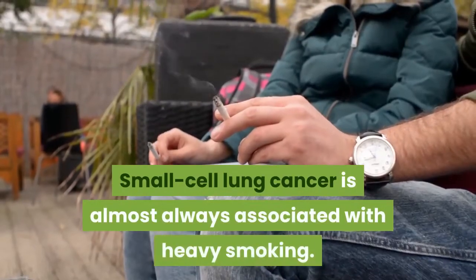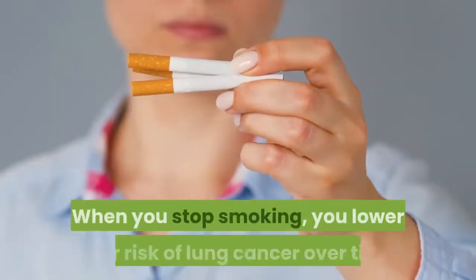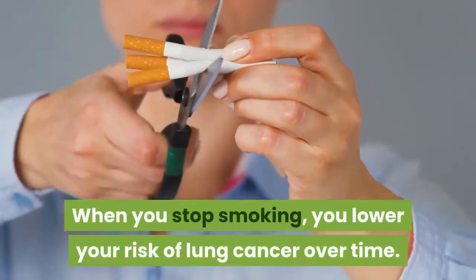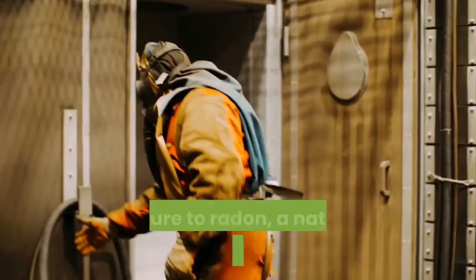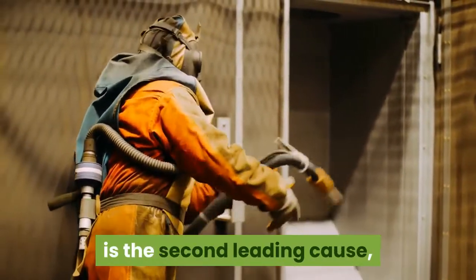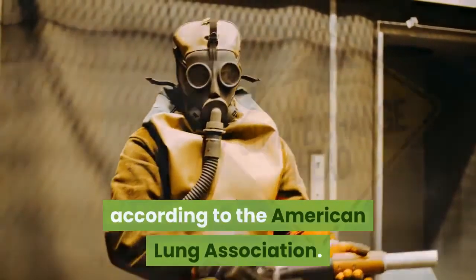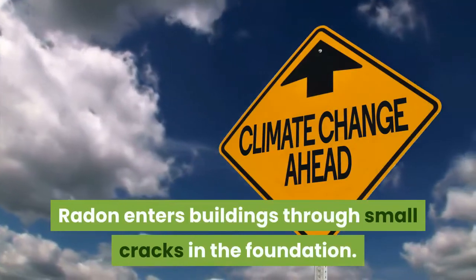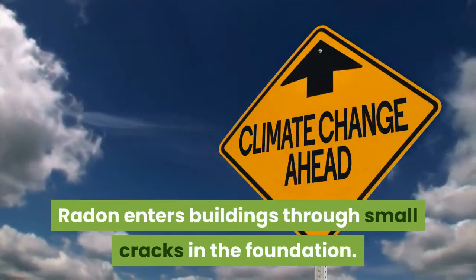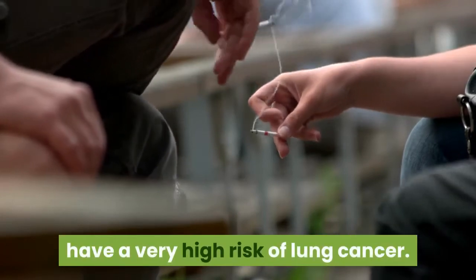Small cell lung cancer is almost always associated with heavy smoking. When you stop smoking, you lower your risk of lung cancer over time. Exposure to radon, a naturally existing radioactive gas, is the second leading cause, according to the American Lung Association. Radon enters buildings through small cracks in the foundation. Smokers who are also exposed to radon have a very high risk of lung cancer.